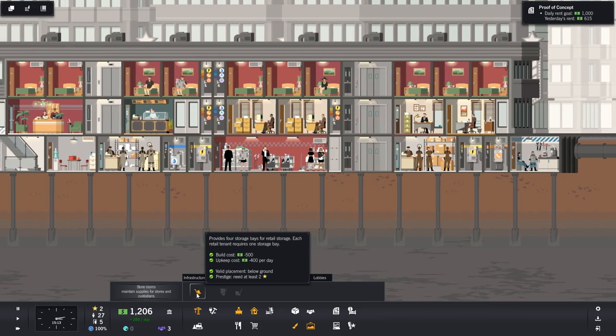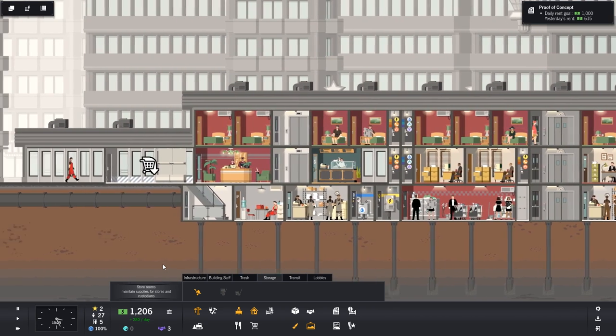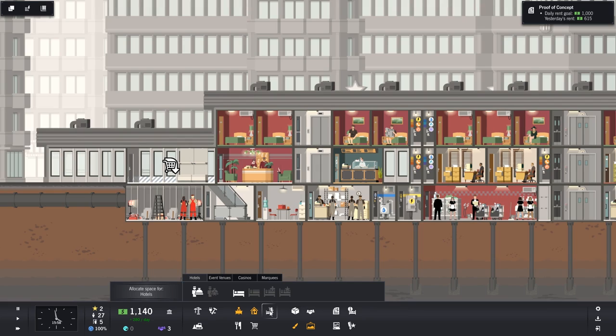I'm thinking we should probably go down into the basement just a little bit more now. Alright, we only have 1206 bucks. Let's just do the one. Let's try this out. We're going to do the one. We'll extend out this way, and then let's speed up time. And then the store bay was over here.